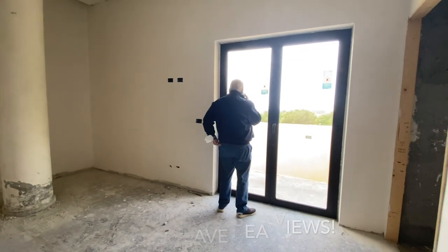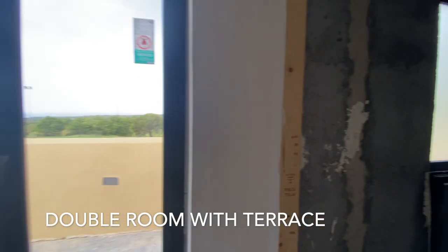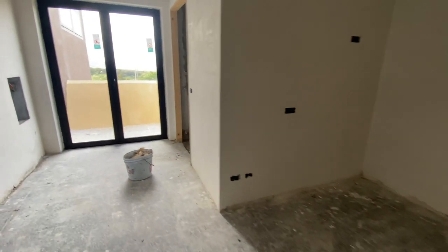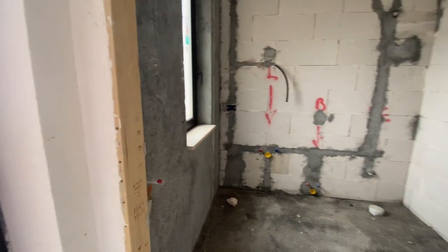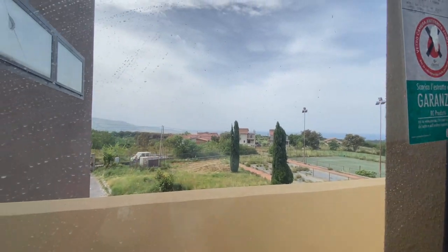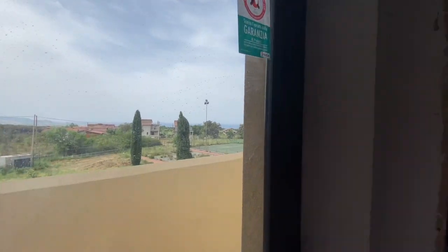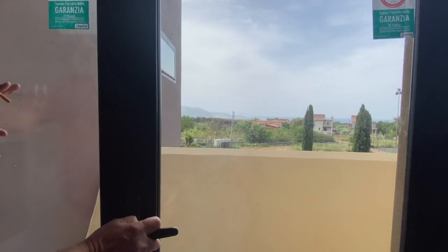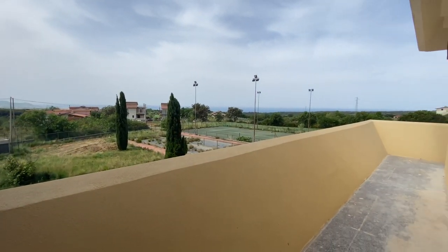Oh wow, okay, so this is a double room with a terrace. Oh, big bathroom. And you can see, this is really nice because you have this big bathroom there, very big. And outside you have a view of the sea, so you have a terrace. E questo terrazzo è molto grande e... E gira attorno. Oh, ok, it goes all the way. Vogliamo uscire? Sì, voglio vedere se è possibile. Prego. Ok. Oh, this is nice, it goes all the way around.